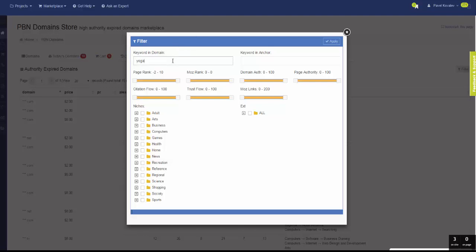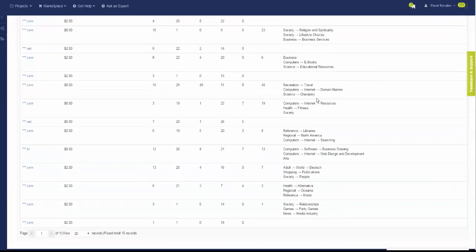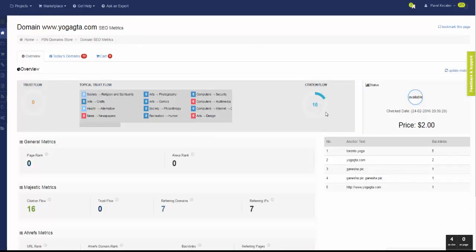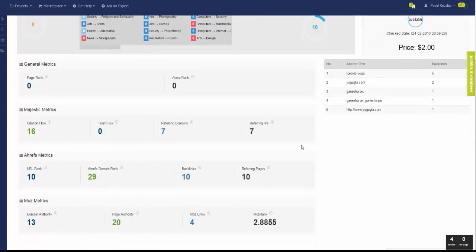So why don't I start with the keyword in the domain? Of course, I'm not looking for an exact match domain, but if I do search, there are like 15 available. So if I click on one of them, it's not the highest trust flow, it's actually 0. So that will not be recommended as a site by any quote-unquote guru.